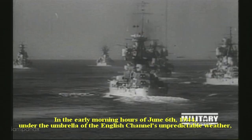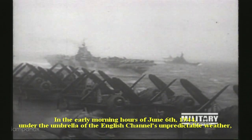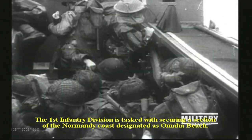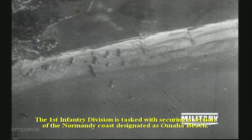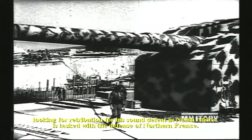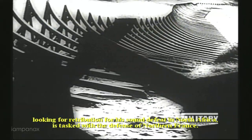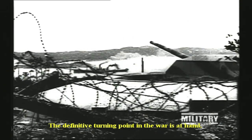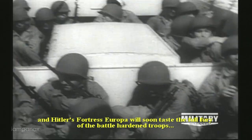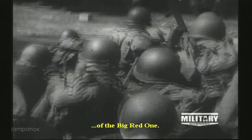In the early morning hours of June 6, 1944, under the umbrella of the English Channel's unpredictable weather, the invasion gets underway. The 1st Infantry Division is tasked with securing a section of the Normandy coast designated as Omaha Beach. But the German army is well prepared, and Rommel himself, looking for retribution for his sound defeat in North Africa, is tasked with the defense of northern France. The definitive turning point in the war is at hand, and Hitler's Fortress Europa will soon taste the full fury of the battle-hardened troops of the Big Red One.